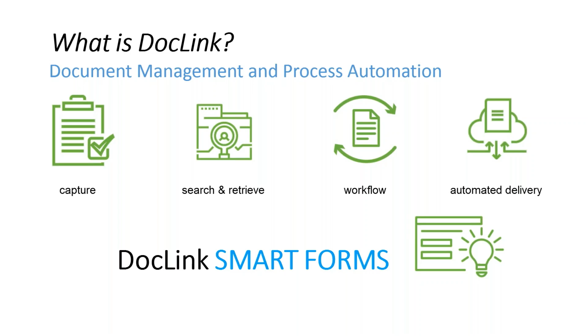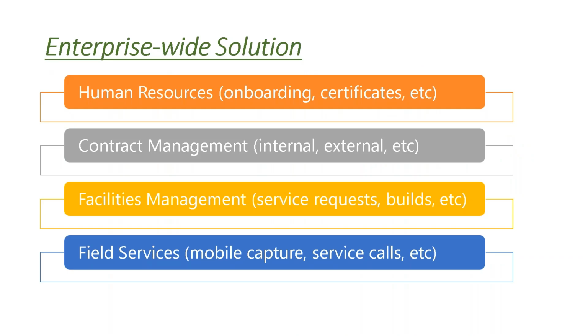So DocLink is an enterprise-wide solution. It's not just dedicated to accounts payable. It works with every department in your organization. So I tell people all the time, if you purchase the product, don't pigeonhole it to your department. It is an enterprise-wide solution.